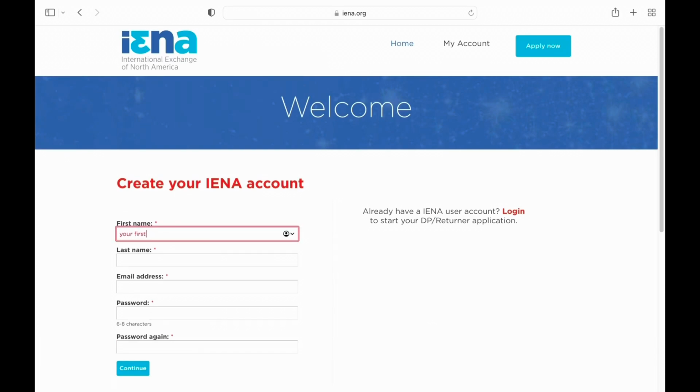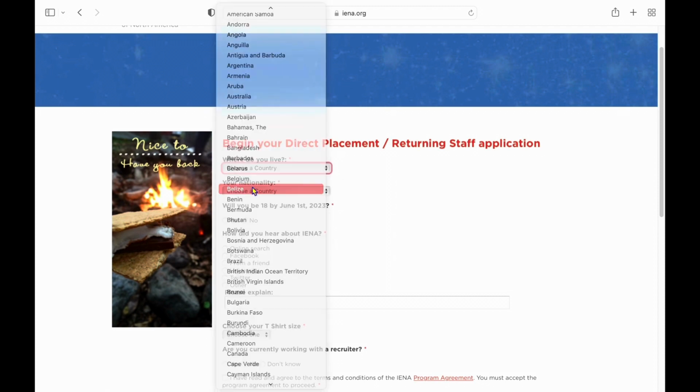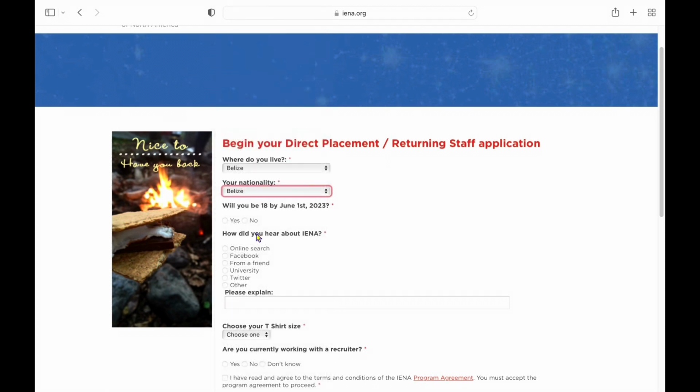All right, so basically, you're just going to fill out your application. You're going to write your name, your last name, your email address, your password, and then continue. Once you continue, you're going to begin. So you're going to put where you live, and you're going to put your nationality.